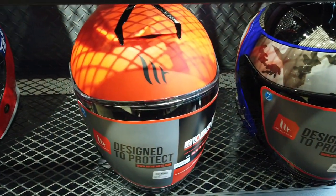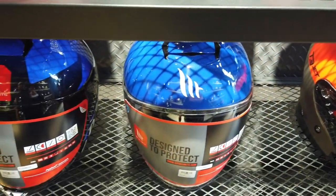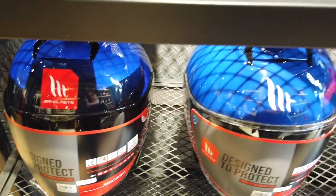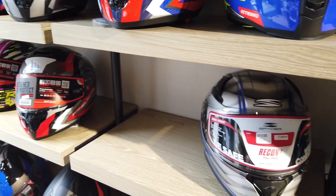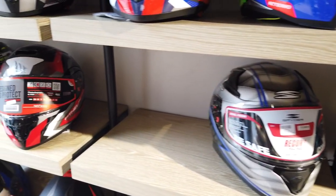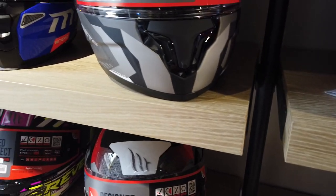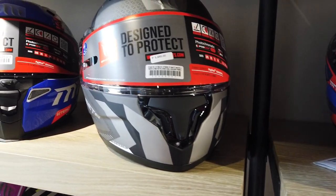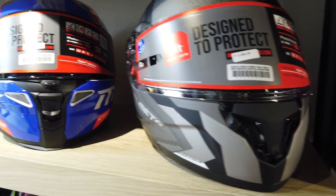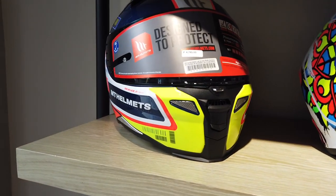So this is the MT brand, emptyhelmets.com. And here, that's the Spider. These are the MTs, but they're all the same company. This MT is the sister company of Spider. So these are the more high-end MT. That's 5495. That's 4795. That's 4795.